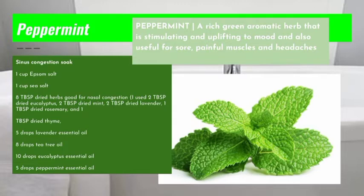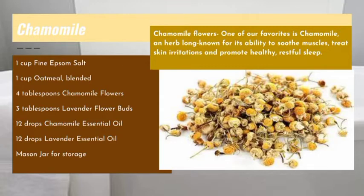Peppermint, which is very aromatic and helps stimulate and uplift your mood. Also good for sore, painful muscles and headaches. Chamomile, which has the ability to soothe muscles, treat skin irritations, and promote healthy, restful sleep.